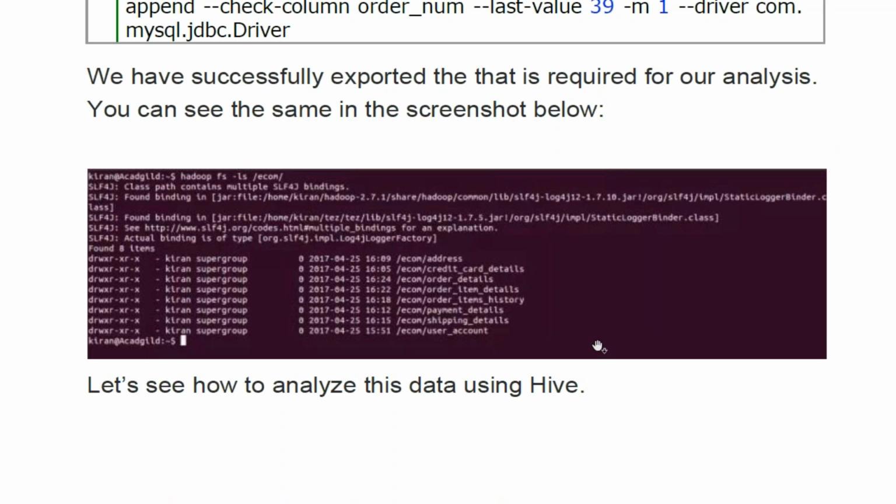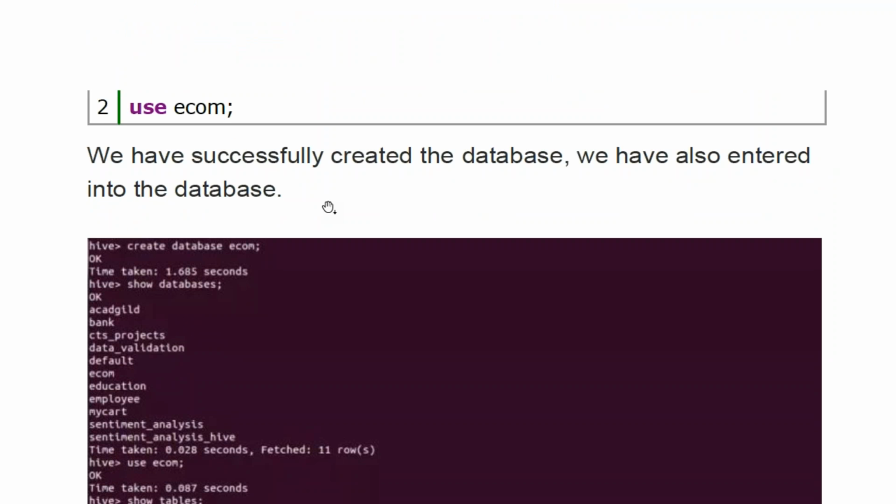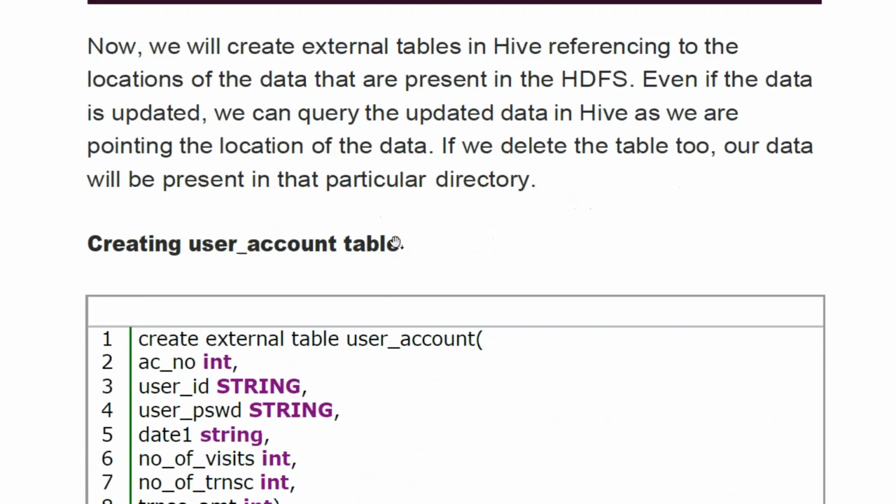So now we have the e-commerce data, all of it available. For that you have to put it in hadoop fs -ls /ecom. If you put that under HDFS, the Hive database, all the tables are there and show over here. Now we are going to see the first level of activity, what we are going to perform. We have already successfully created the databases and entered into the databases, all the things we did. Now we are moving to the next level.